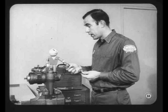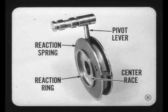When the steering wheel is turned to the right, the control valve moves down instead of up, and the entire power assist process is reversed. I can understand that easy enough, but the reaction rings and the built-in feel still stump me. Bob kept it simple on purpose, but now I think you're ready to hear about the reaction springs and the reaction rings.